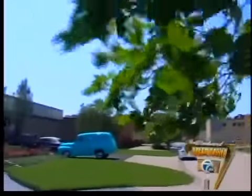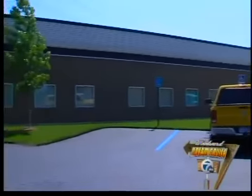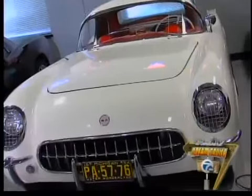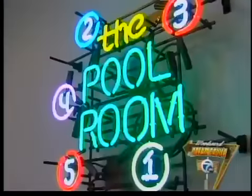He found an old warehouse just blocks from Woodward Avenue in Royal Oak. He gutted the place and created a state-of-the-art storage facility. This is museum quality storage. It's heated, it's air conditioned, it's dehumidified. There's just nothing else like it anywhere in the Detroit metro area. But that's just the beginning.